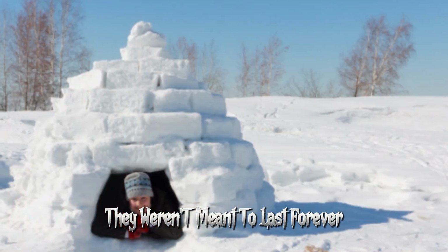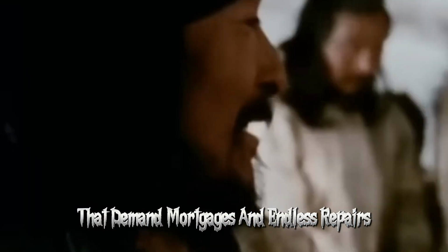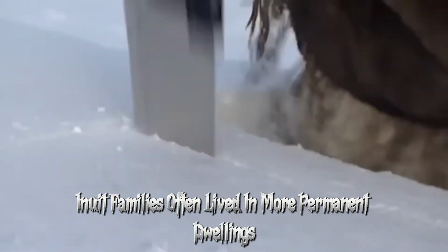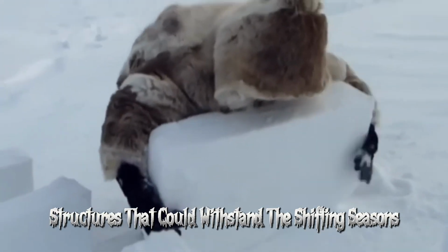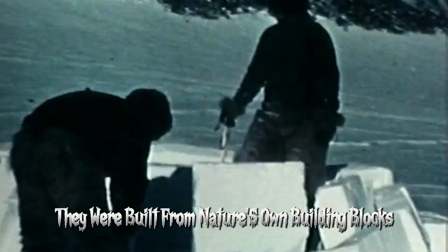They weren't meant to last forever. In fact, their impermanence was part of their charm. Unlike modern houses that demand mortgages and endless repairs, an igloo could melt away in spring, leaving no trace and no cleanup required. For the rest of the year, Inuit families often lived in more permanent dwellings made of whalebone, driftwood, sod, or animal hides, structures that could withstand the shifting seasons. Igloos, though, were the Arctic's answer to a pop-up tent, except instead of flimsy nylon, they were built from nature's own building blocks.